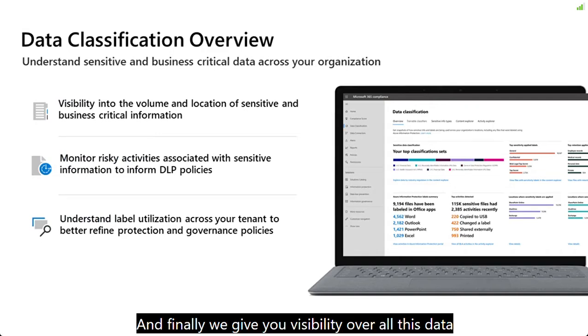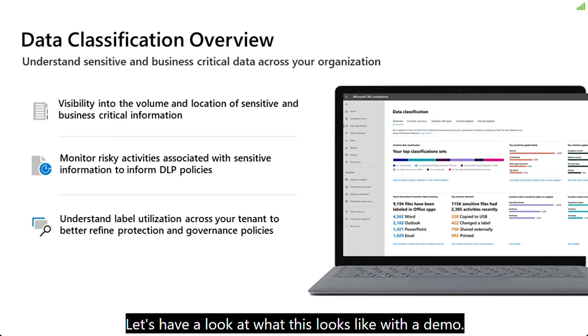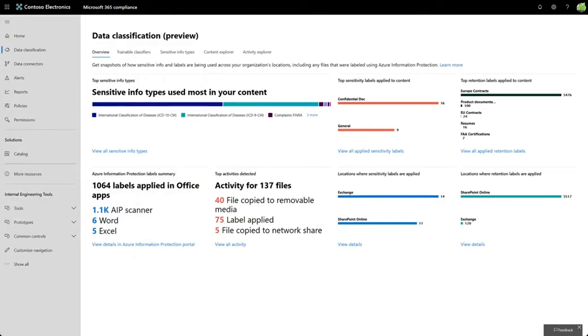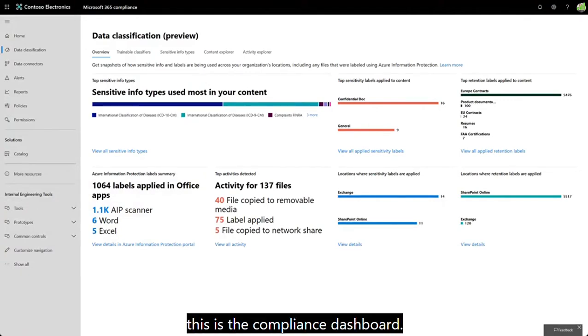And finally, we give you visibility over all this data to ensure that you're maintaining your compliance and fine-tuning your policies. Let's have a look at what this looks like with a demo. Let's start by bringing up the Microsoft 365 Compliance Center. What we're looking at here is the new Compliance Center, and more specifically, this is the Compliance Dashboard.